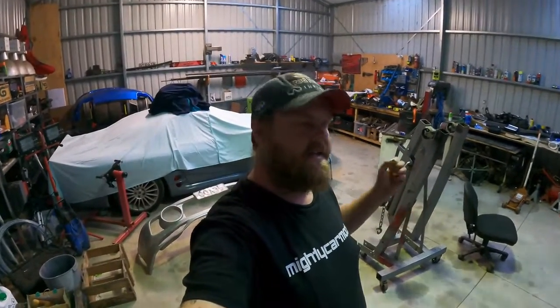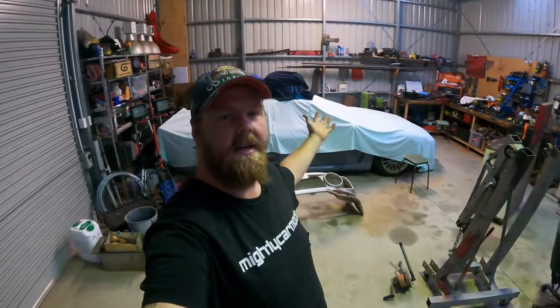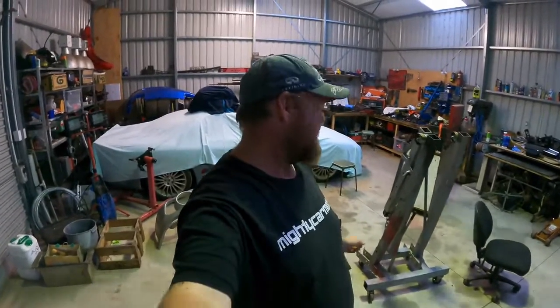Not much has happened here. As you can probably see, the car is undercover. I haven't done very much at all to it, to be honest with you. I did do some work to the front.